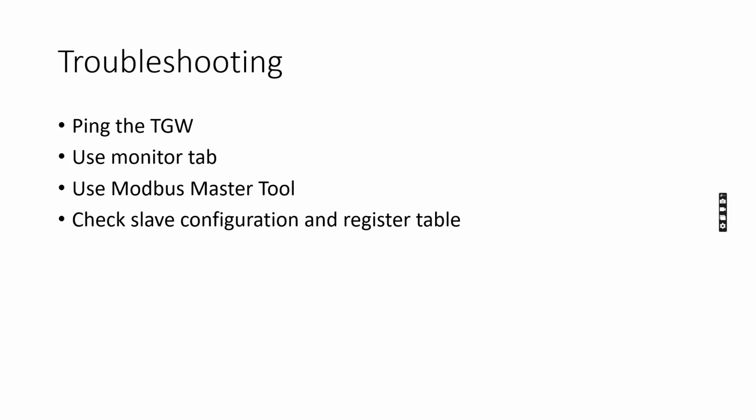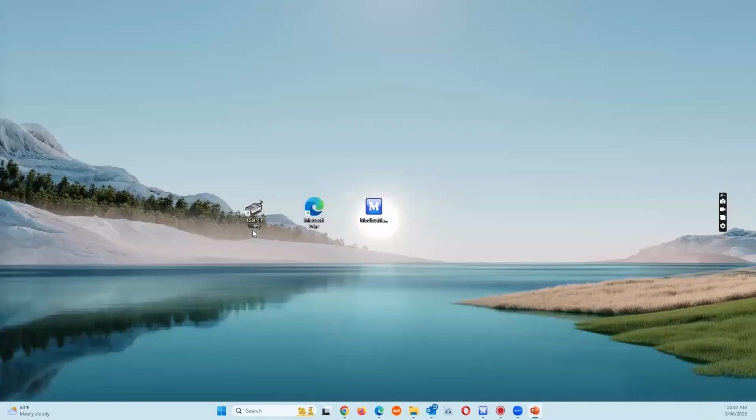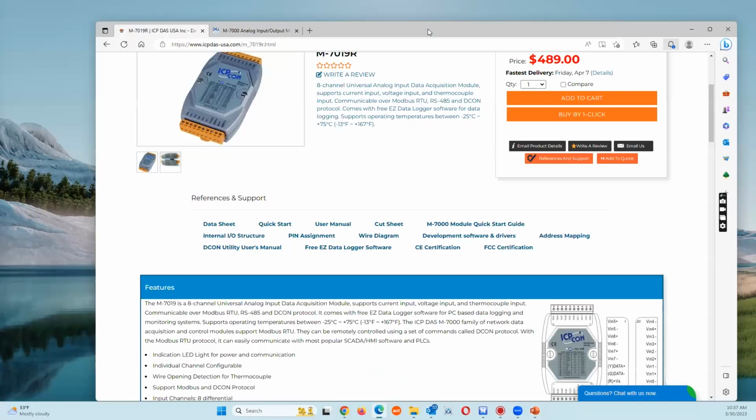You can also check slave configurations and register tables to verify communication is set up correctly. Okay, so first we're going to use our eSearch utility. Actually, let me show you really quickly over here.